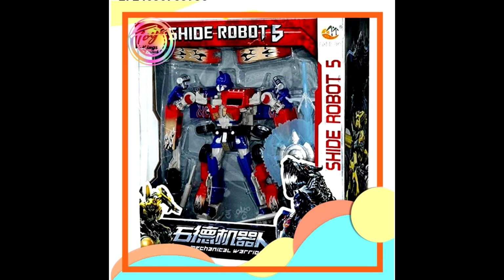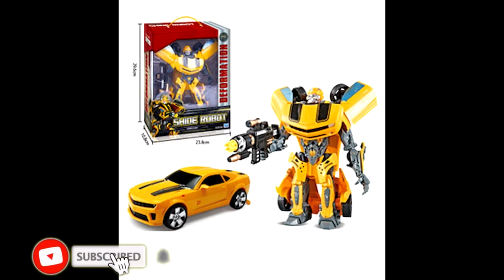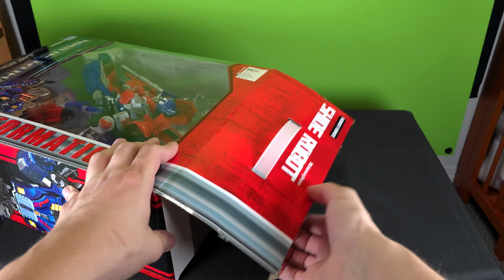I tried to find the origin of the toy, but I couldn't find any information on it compared to the bootleg Nendoroids, so they are covering their tracks a lot more effectively. I did find some images of their Bumblebee ripoff, which is very much a clone of Ultimate Bumblebee from the 2007 toy line. Ugh, I'm putting off opening the figure as much as I can. Let's open this.